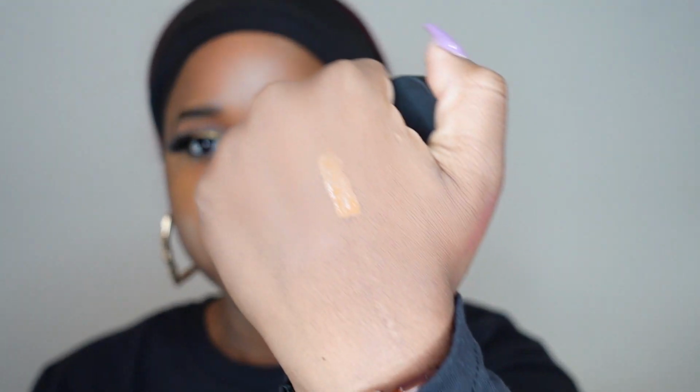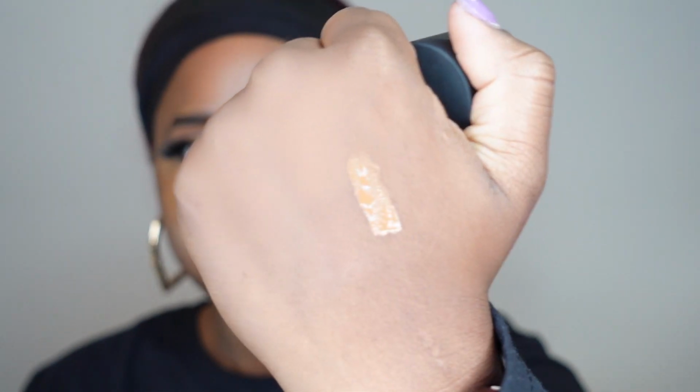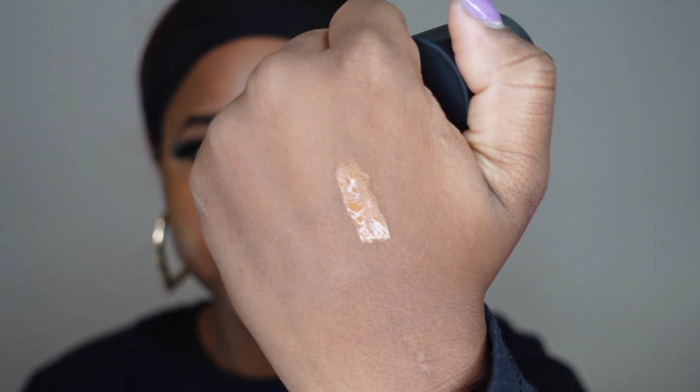My typical Nars shade is Macao. That's what I've got the Longwear Radiant in, but I do have Marquises in the soft matte, which I actually really like as a shade. This is what Marquises looks like, which I don't think is a bad match for me. I'm also going to swatch this light reflecting foundation next to this one just to see if the shades are consistent with the different formulas of this foundation.